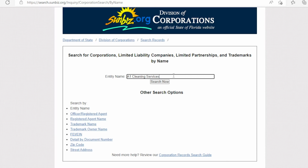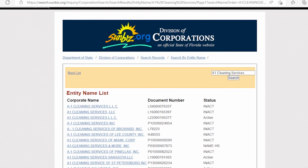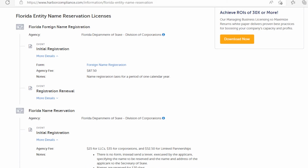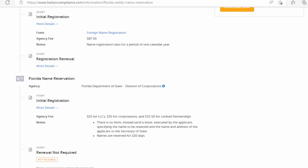For example, I'm typing a very common business name here, A1 Cleaning Service, which will give you a list of existing business names. The Secretary of State must reserve the LLC's trade name before filing. Name reservations are a one-of-a-kind requirement, and Florida is one of the only states that mandates them, which will unfortunately add an extra step to the usual process. You can make a name reservation for $25, and this reserved name lasts up to 120 days from the acceptance date of the application. There is no form. Instead, send a letter specifying the name to be reserved, your name and address to the Secretary of State.